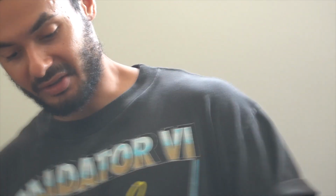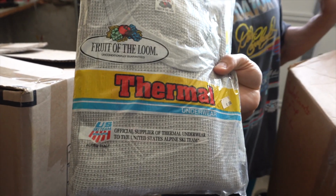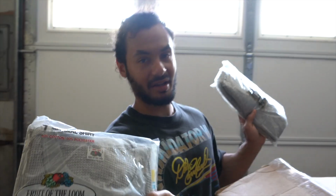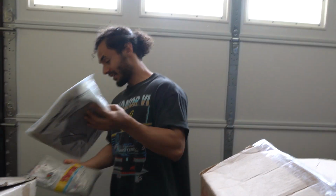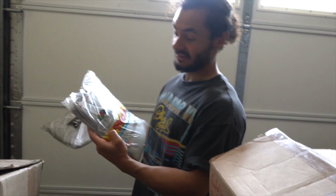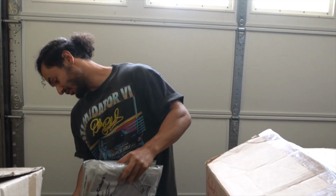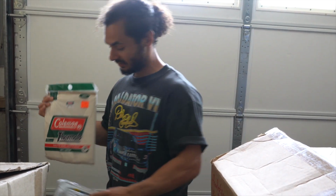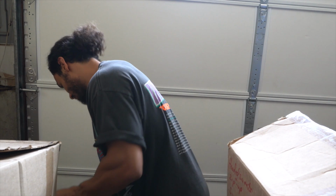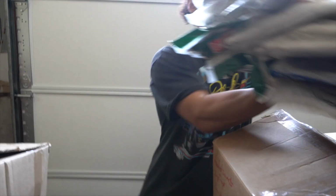These are vintage thermals, which I don't even know if there's going to be a market for these, but I've been pleasantly surprised and mistaken before. Anybody want a vintage Fruit of the Loom thermal because they like it better than the new stuff? Even Coleman. Oh, there's sneakers in here. Sneakers.